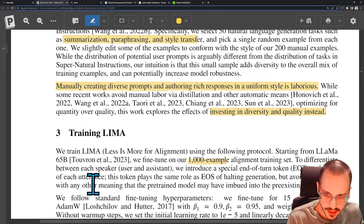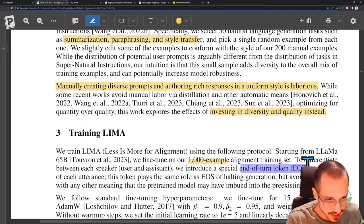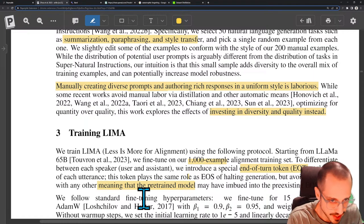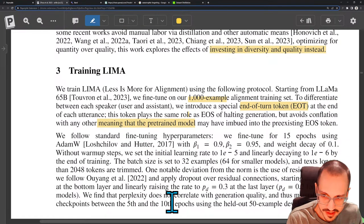To differentiate between each speaker, we introduce a special end-of-turn token. Okay, so you have the end-of-sentence tokens. Now they have an end-of-turn token. This token plays the same role as end-of-sentence token for halting generation, but avoids conflation with any other meaning that the pre-trained model may have imbued. Okay, so whenever they were pre-training this model on next token completion, it's seen very many end-of-sentence or end-of-sequence tokens, but it has never seen an end-of-turn token. So they don't want this token to have any kind of pre-existing notion inside the model's weights.